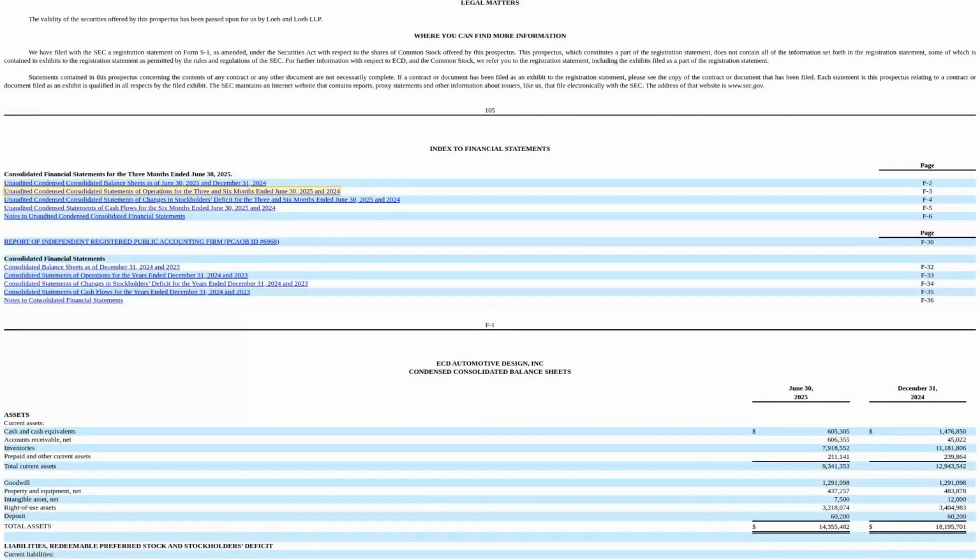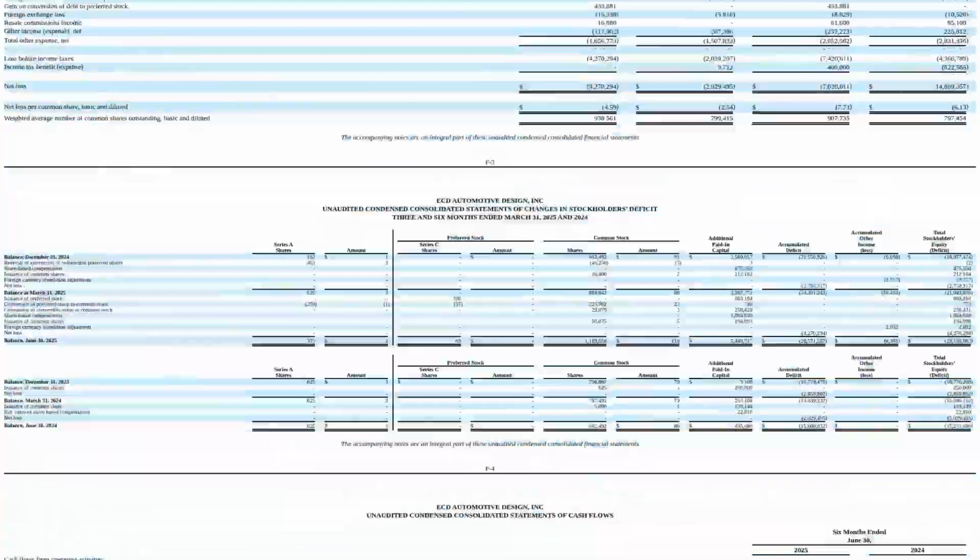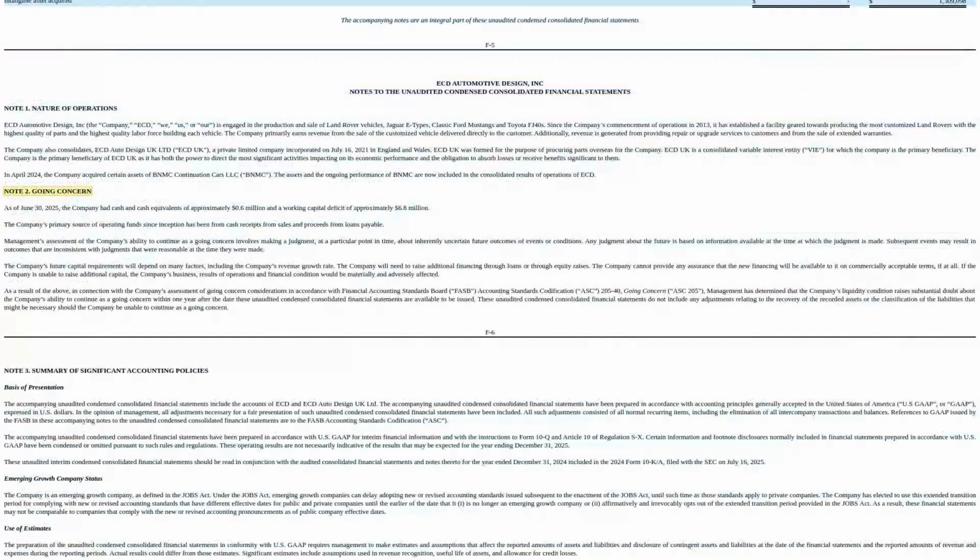This note reinforces the auditor's concerns. They have a working capital deficit, significant losses, and are relying on loans to stay afloat. They explicitly state that management has determined there is substantial doubt about the company's ability to continue as a going concern within 1 year. Total convertible notes payable are over $18 million as of the 30th of June 2025. This is a significant amount of debt that needs to be managed.